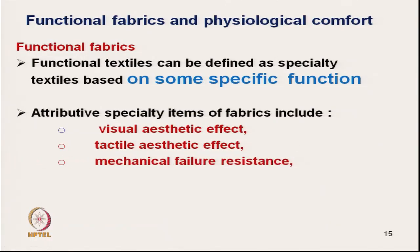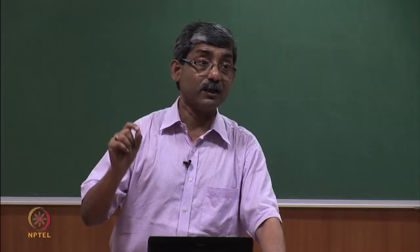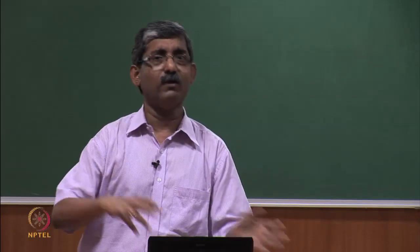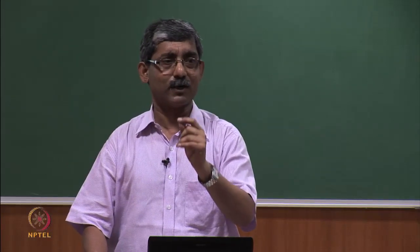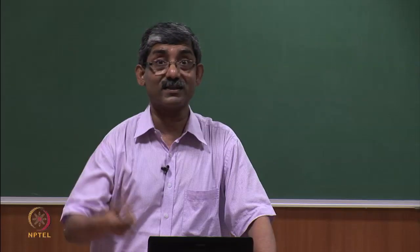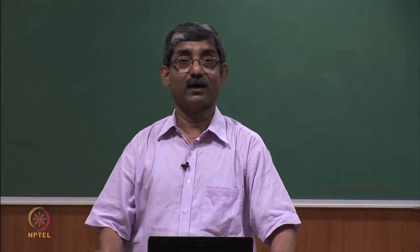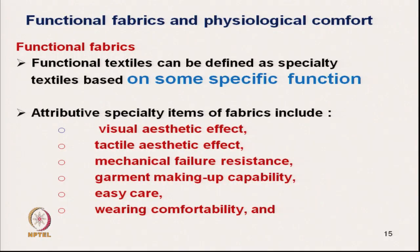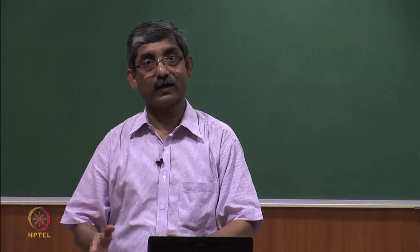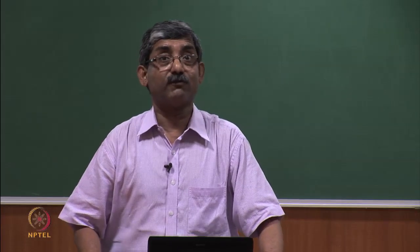then mechanical failure resistance, it has to be strong enough. The fabric has to have some capability of garment making. We cannot have a fabric that, after coating and everything, is very stiff, so that we cannot form a garment. So, garment making capability should be there in the fabric. It should be easy care, so that the total characteristics which have been incorporated should remain after use. Wearing comfortability, it should be comfortable, and the physiological comfortability. These are the characteristics, plus hygiene and safety. All these characteristics should be there in any specific functional clothing.